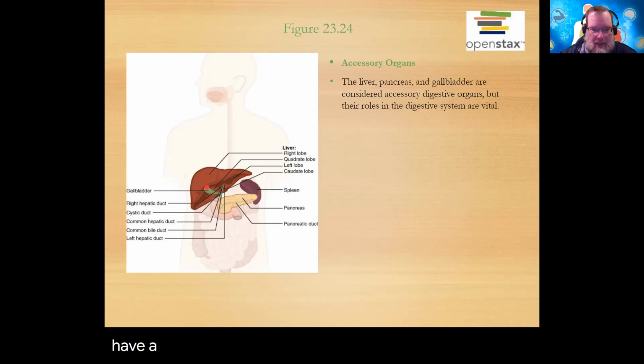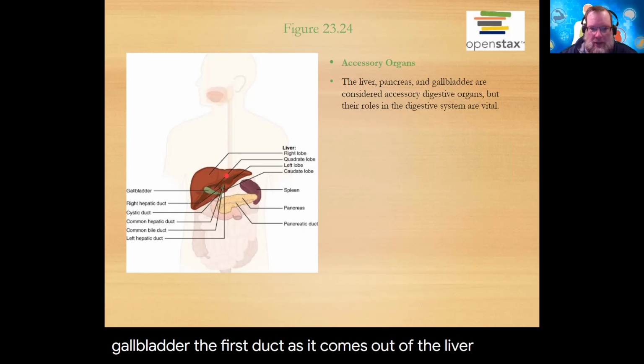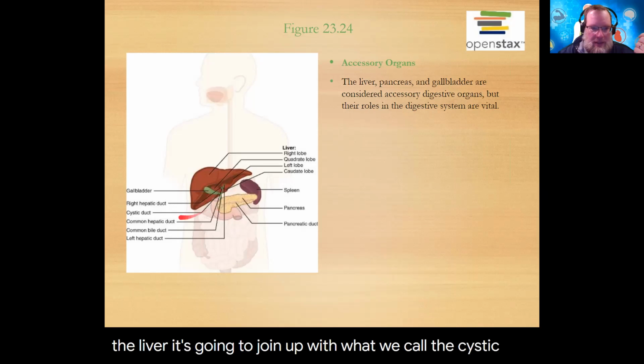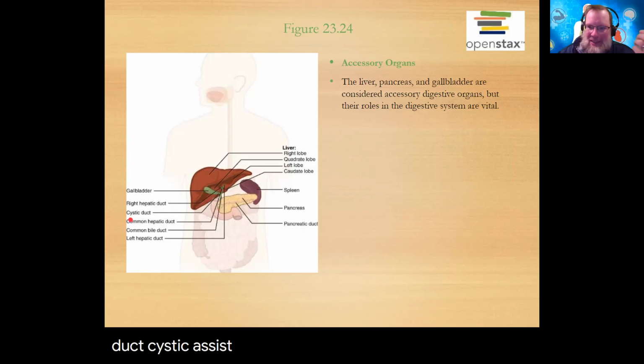We have a couple of ducts associated with the liver and gallbladder. The first duct, as it comes out of the liver, they call the hepatic duct, right? Hepa or hepatic, anything hepa means liver. Okay, so the hepatic duct is going to leave the liver. It's going to join up with what we call the cystic duct. Cystic, a cyst, C-Y-S-T, means bladder. So the cystic duct connects the gallbladder with the hepatic duct.